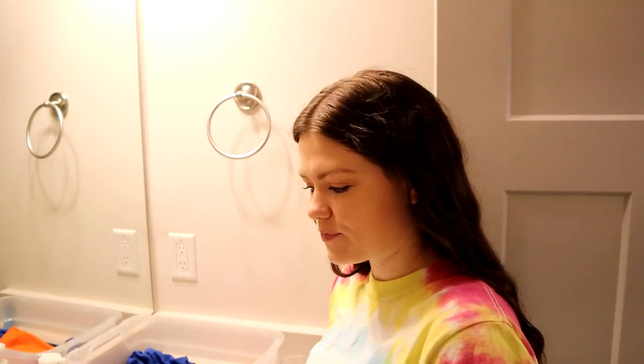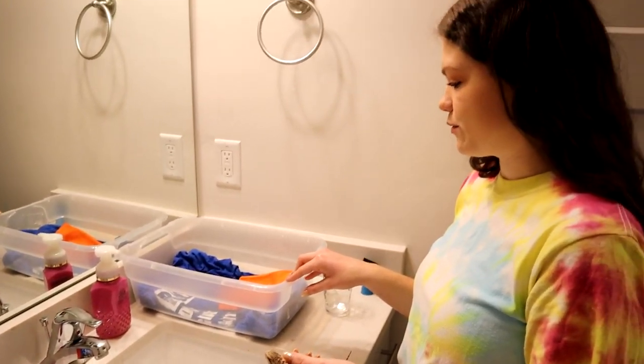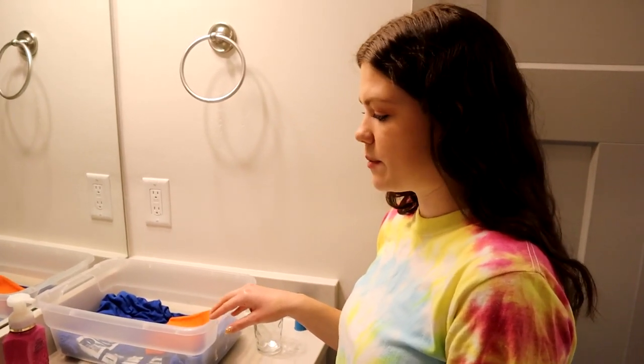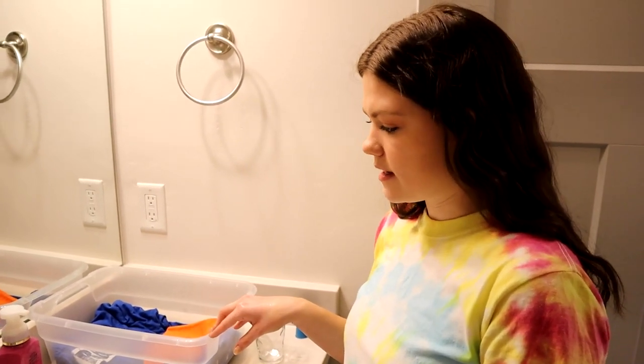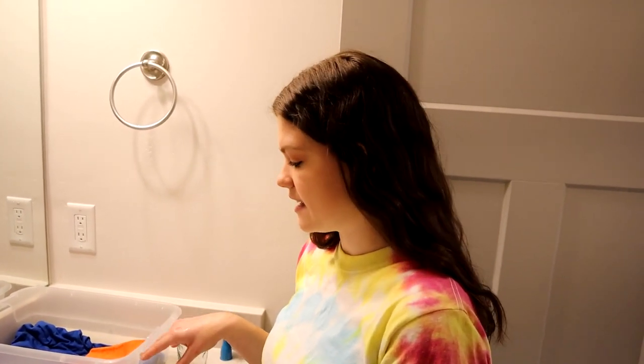So let me show you my little setup. Okay, welcome to the bathroom, AKA his little wash station. We have a few things here. First of all, we have this tote with my shirt and a little rag as his blankie after. I'm going to put him in after, because he can't go back in his enclosure since I'm going to be deep cleaning it. He's going to stay in here for an hour.